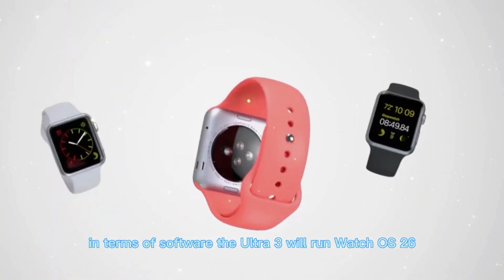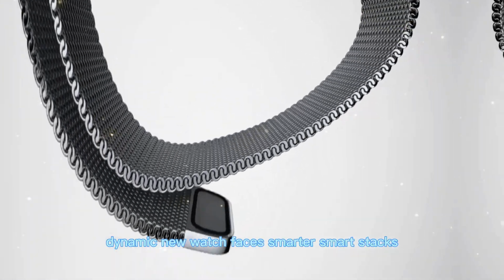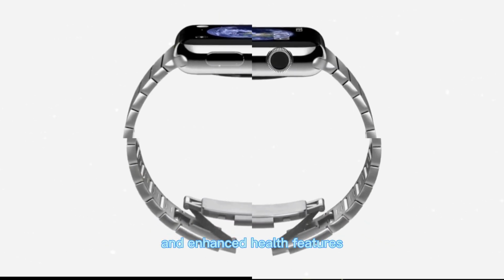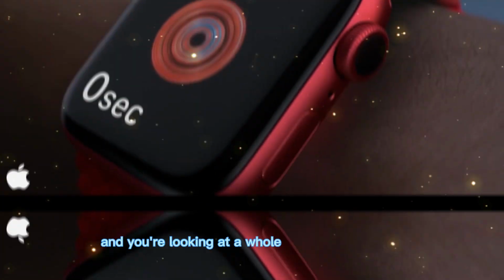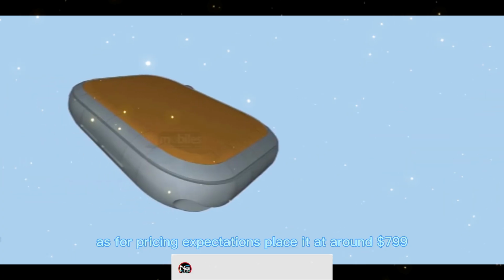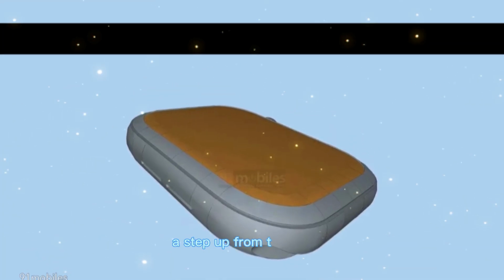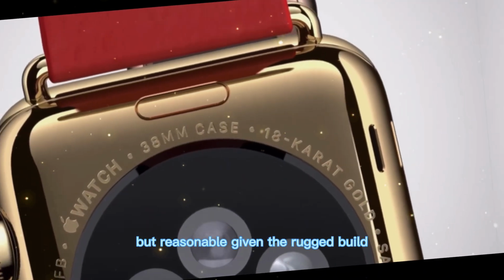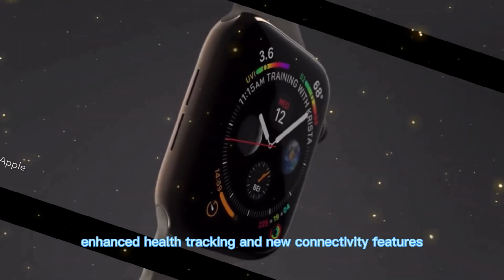In terms of software, the Ultra 3 will run watchOS 26, bringing a sleek liquid glass interface, dynamic new watch faces, smarter smart stacks, and enhanced health features. Add AI-powered Siri improvements and processing tied to iOS 26, and you're looking at a whole smarter experience on your wrist. As for pricing, expectations place it at around $799, a step up from the Ultra 2, but reasonable given the rugged build, enhanced health tracking, and new connectivity features.